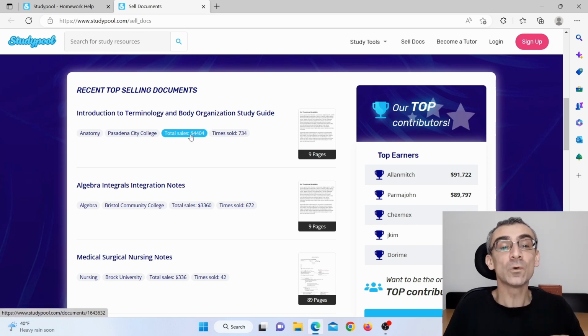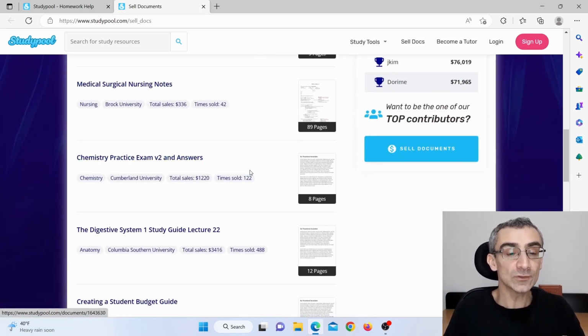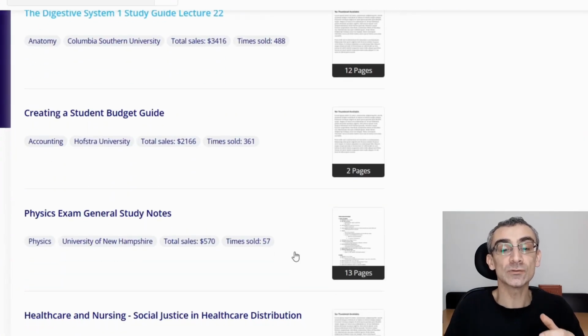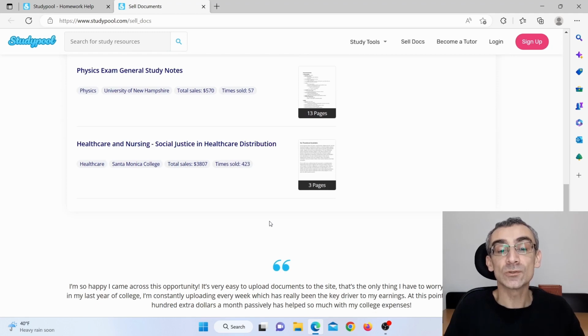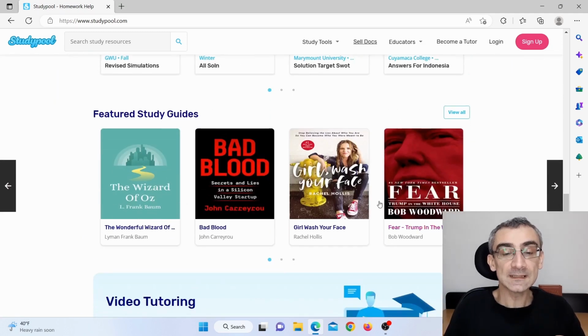It earned $4,400, $3,000, $300, $1,200, $3,400, and so on and so on. You can even sell your own documents. Okay, let me just close this. And here you can see some documents.